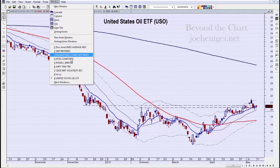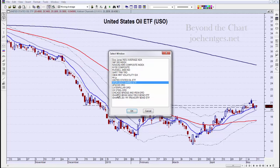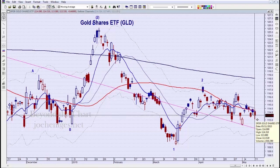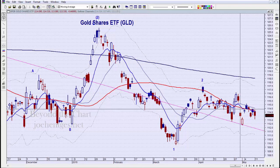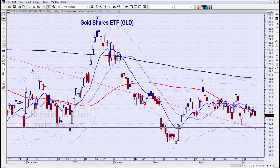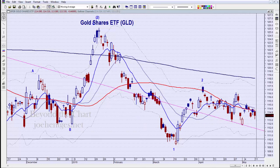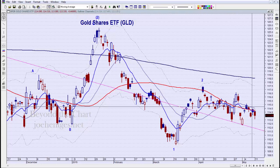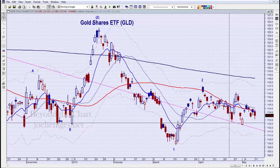The last ETF we're going to look at is GLD on gold. And gold, similar type thing. GLD dropped 0.44 here to 113.53. But again, not really showing us a whole lot other than we're in the short-term downtrend. We're in a long-term downtrend. So I'm looking for it to continue to pull on down. That's what I think is happening. But this looks a little messy and a little unclear right now in here.